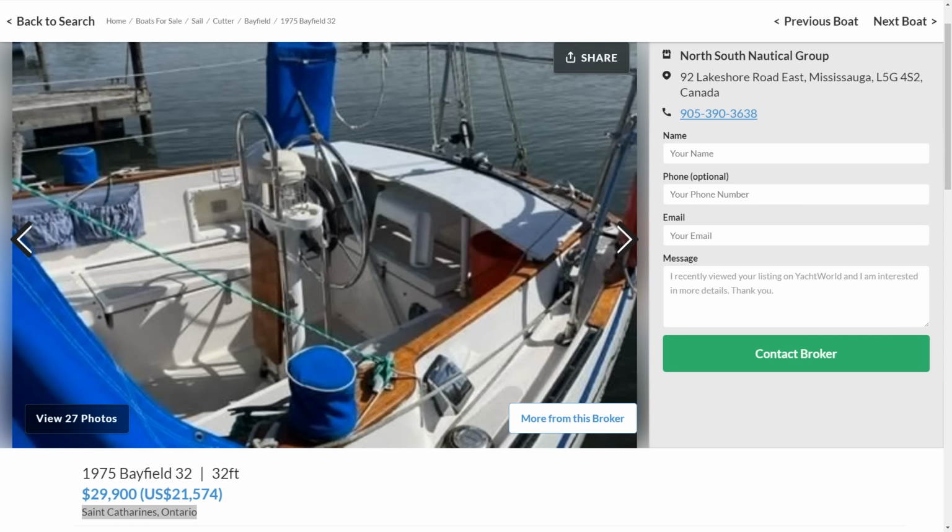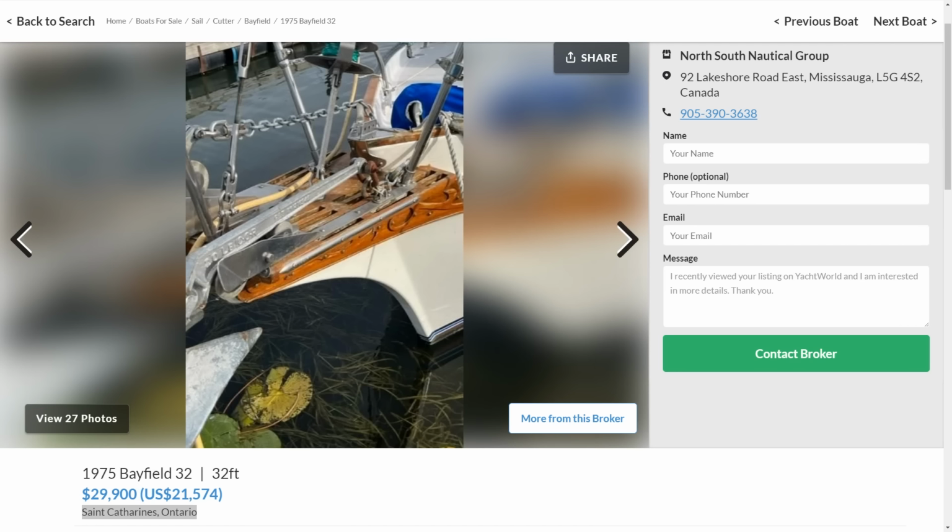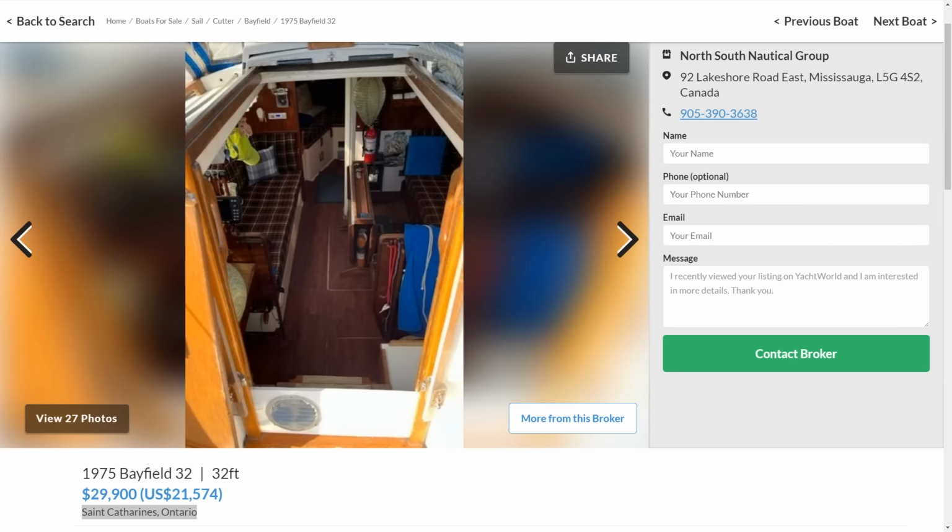If I had to pick one word to describe Bayfields, I would use the word stout. Stout because even with the smaller length, they accomplish such a robust and seaworthy strong design, and they build them tough as nails, extra thick, everything. They're like little tanks that spread out all over the planet right after they left the factory. These boats leave things to be desired, of course, in terms of interior space and modern luxuries.